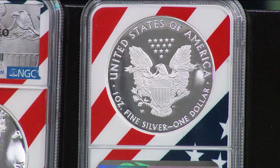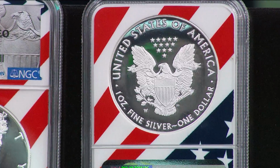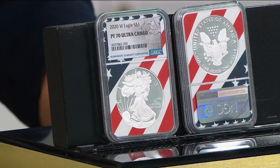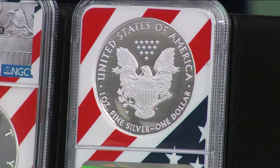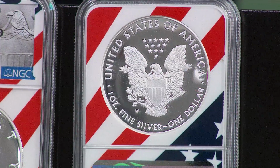One of the things we try to do here is I try to bring you not only the very best in coins, but exclusive coins. And this flag core, where the American flag holds the coin for NGC, I'm the only one that can sell that. I'm the only one that has this coin available in the flag core, and it's proven to be incredibly popular.